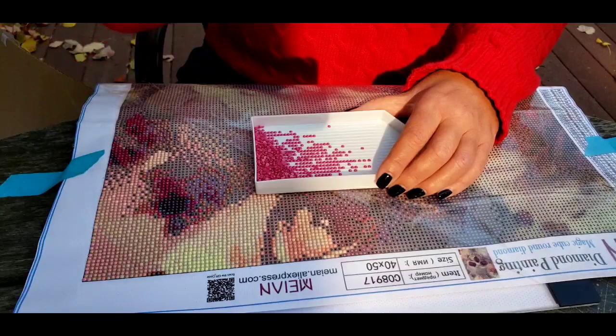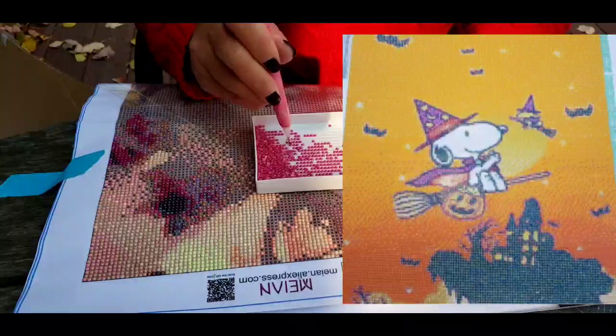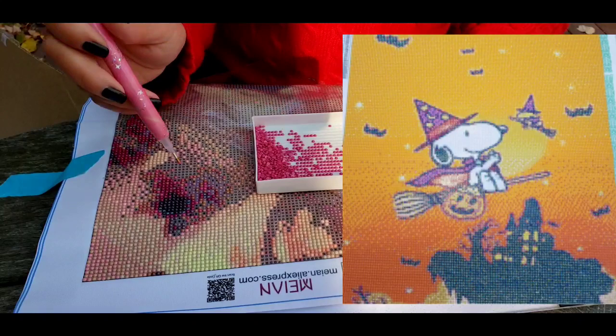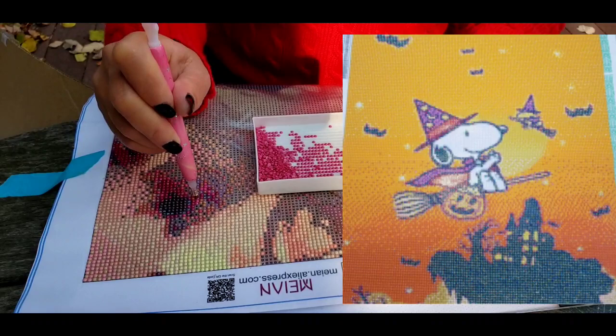Sukiyaki Kimchi. I love kimchi, by the way. Thank you very much. She has Snoopy. Oh, everybody's gotta love Snoopy, right? Just love him with his, he's like trick-or-treating. Look at him, his little pumpkin with the candy in it. He's trick-or-treating on a broom. I like the background on this. That is really some beautiful colors back there. So, thank you, Sukiyaki Kimchi.